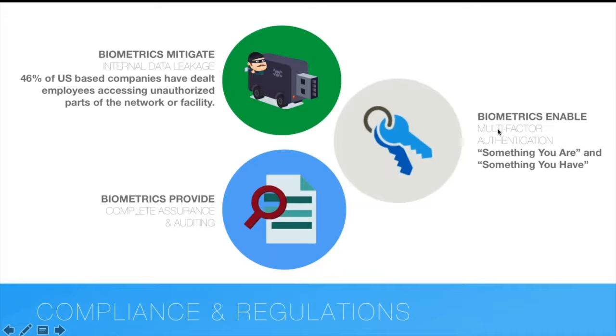They enable multi-factor authentication. A lot of compliance and regulations specifically ask for you to be able to prove something you are and something you have. By providing a complete audit trail based on identity and not suspect identity, biometrics can help companies provide detailed reports to meet security audits and regulations that are so often demanded. And then, as I mentioned, with multi-factor authentication, you can enable stronger authentication based on something you are.